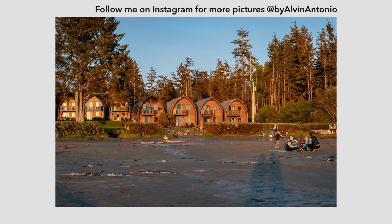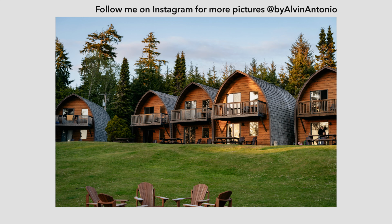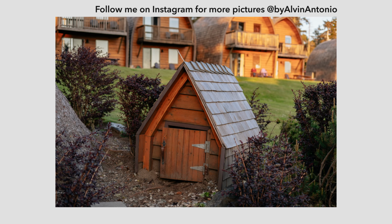The other thing that I didn't try were their fire pits. They have fire pits with a couple of chairs around them. You can hang out on these fire pits and enjoy a nice comfortable conversation with your family or loved ones, whoever it is you're traveling with, or you could meet someone whilst you're on vacation.